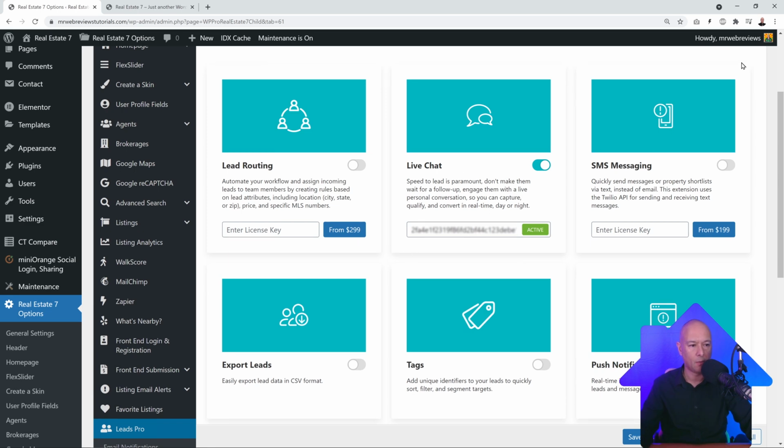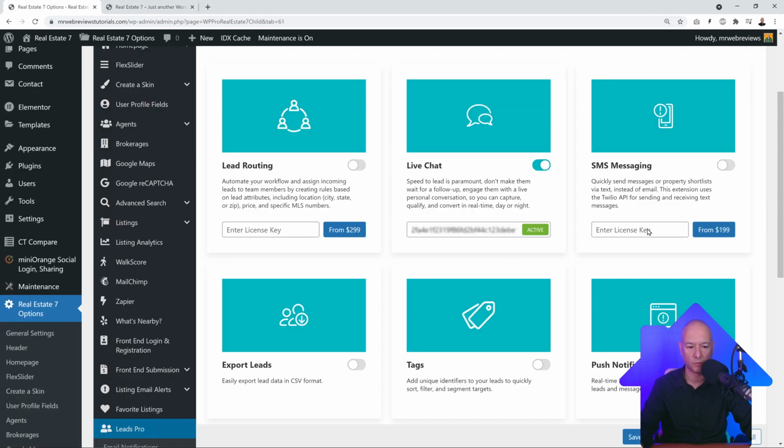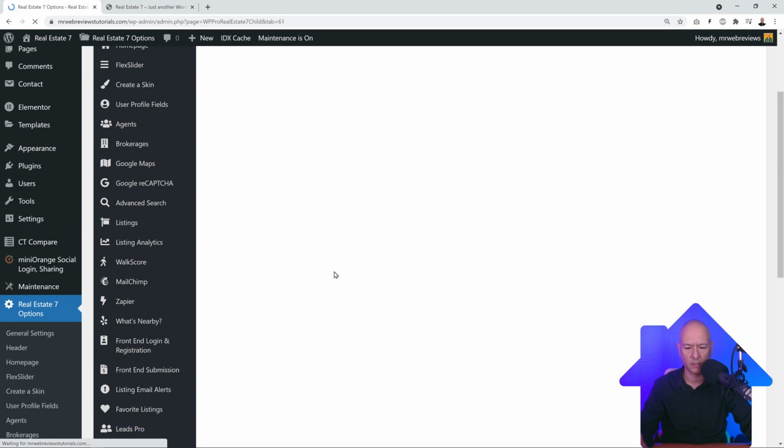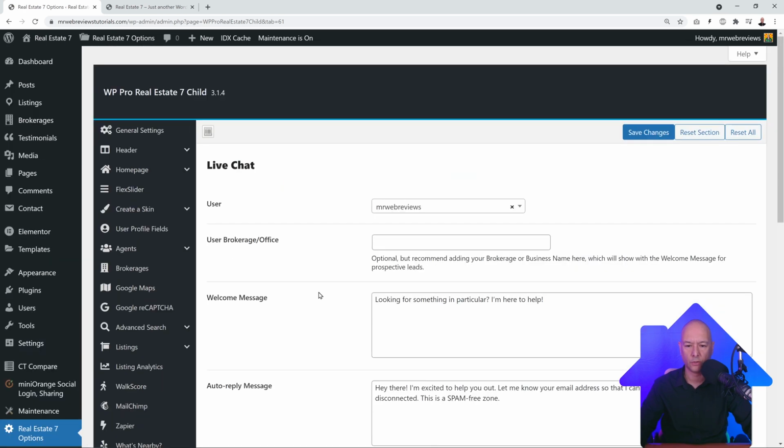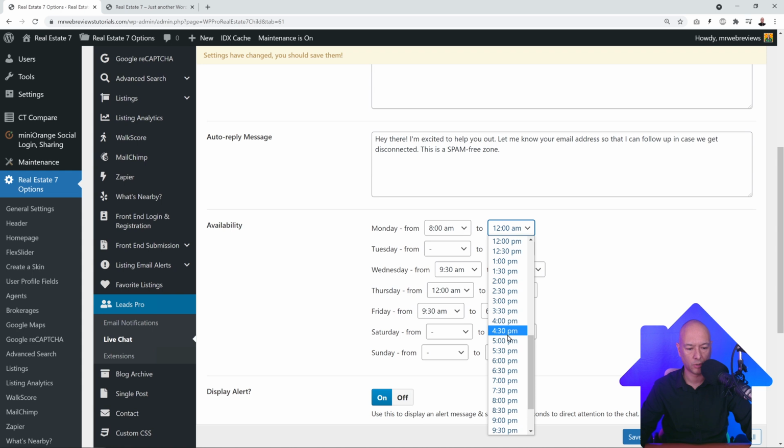Okay, so as I am logged in as an admin, I won't be able to display this on the front end, so I'll have to use a second web browser for this. Let me refresh this page first. Normally it should display an additional tab for us as well. From here, from your live chat, you should select the user. So here we have Mr. Web Reviews, and then select the hours as well. Maybe you are available from, let's say, 8 in the morning right up to 6 p.m., or 6:30 in the evening, and you do that for all the days.